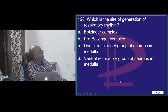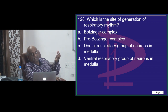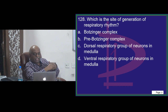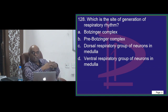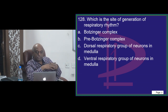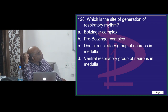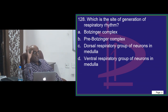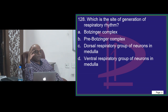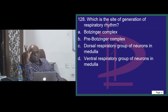Now, Doc, what is the site where respiratory rhythm is being generated is my question to all of you. Divya, welcome after a long time. So Divya, keep punching. We are in the middle of the quiz. So Pradeep Reddy is proposing D. We discussed this point in one of our evening sessions. What is the ventral respiratory group, dorsal respiratory group, neurons, etc.? So everyone is saying B versus C. So it is B.